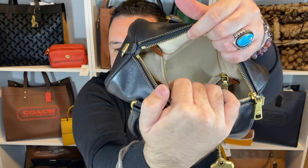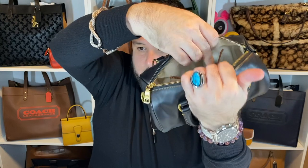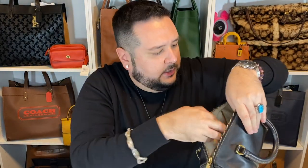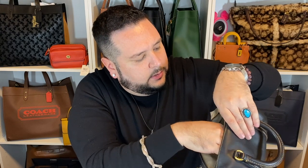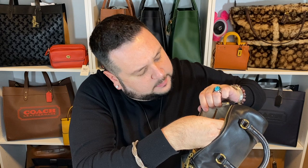All right. It's already open. So we got one pocket here, the main compartment there, and then a slip pocket there, so you can put your card case. Let me see if there's a style number on here. So this is a Coach barrel bag, small but mighty.